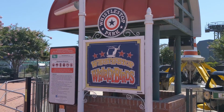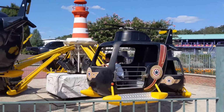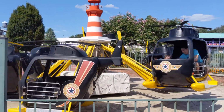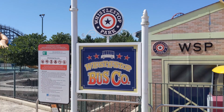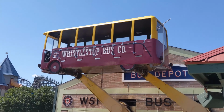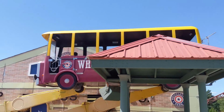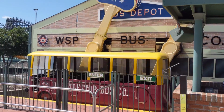Another nearby ride is Whistlestop Whirlybirds. Riders get to fly a helicopter around in a circle and use the controls to make it fly higher in the air or descend back to lower altitude. Keeping on the transportation theme is Whistlestop Bus Line. Riders get a little bit higher in the air than most of the other rides I've shown you so far. Basically, it takes riders on a looping bus route through the sky.